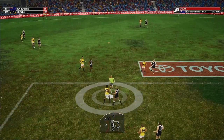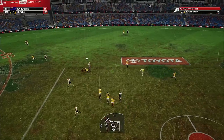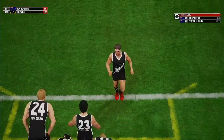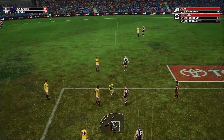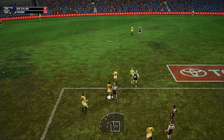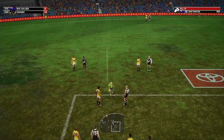And the umpire will ball it up. What can you tell us at this stage, Gary? I'm loving what this game is giving us right now. And now we'll have a ball up. Thump clear. We'll get a stoppage.